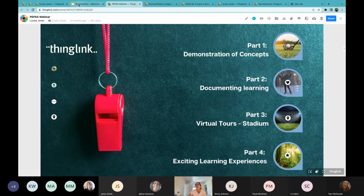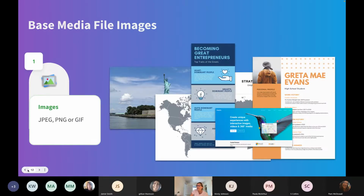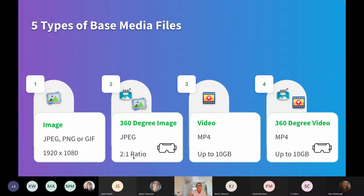So I've probably shown you a lot of examples, and you've got lots of links there of things to use. So I'm just going to recap and then we're going to dive straight into some really nice tips and tricks on how to create. So your five types of base media files: images, which can be JPEG, PNG or GIF files, and 1920 by 1080 pixels is a good size. That's like a Google Slides or PowerPoint presentation size, or you can set that in Canva. It just means it's 16:9. And with 360-degree images, you can use a JPEG, and as long as they're 2:1 ratio, they'll work as 360 images with headsets as well.